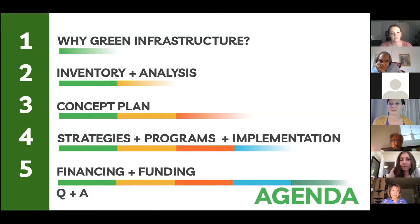Second, we'll discuss some highlights of current conditions in the SB7 neighborhoods and recap our inventory and analysis. Third, we will walk you through our concept plan. Fourth, we'll discuss strategies, programs, and our implementation plan. And finally, we'll talk about the ever important financing and funding involved. And then we'll have a Q&A session that David will lead. Next.